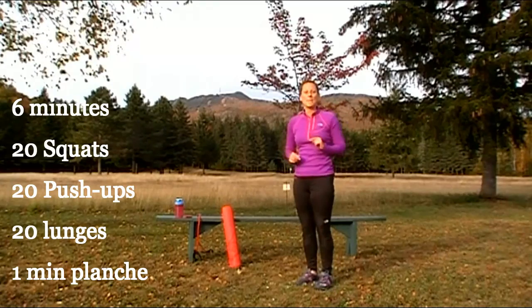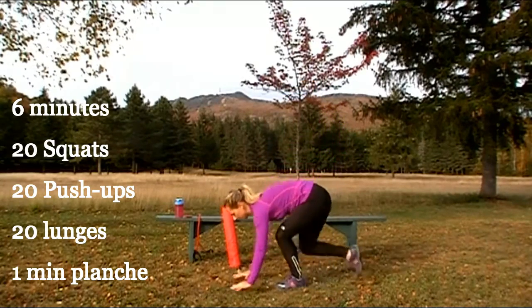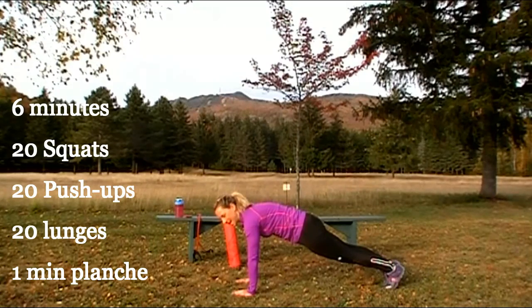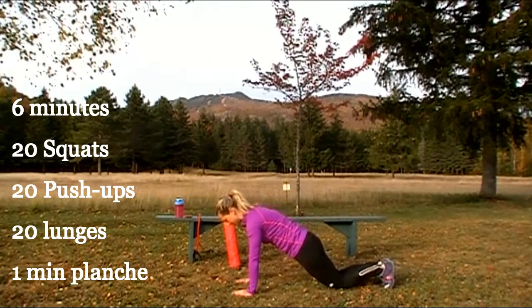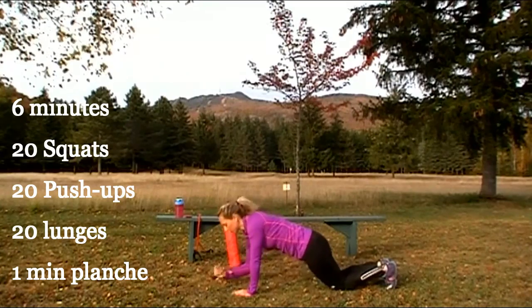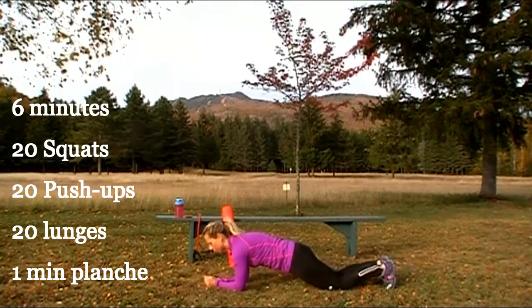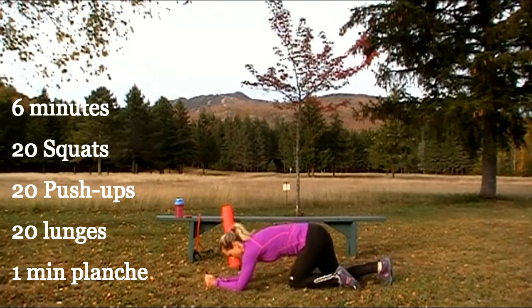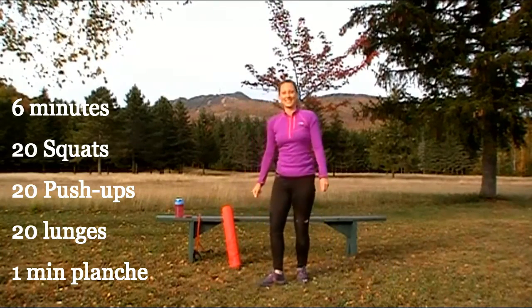And then we're going to do 1 minute plank. The plank is going to look like this. On your hands. If it's too much, you put your knees down. And again, if it's too much for your shoulders, you go on les avant-bras. You're going to go on your forearms like this for 1 minute. And we're going to do this together.